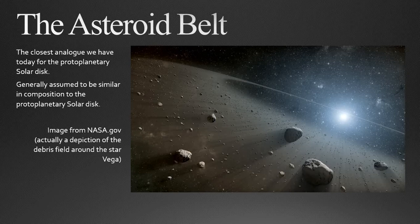And we are going to look to the asteroid belt. The closest analog we have for the protoplanetary solar disk is generally assumed to be similar in composition to the protoplanetary disk, although it's thinner. The interplanetary, or I guess in this case, the interasteroidal space, the space between the asteroids, is pretty much a vacuum nowadays. It's just like interplanetary space, whereas the protoplanetary disk would have been a little bit thicker than that. Not much, though. The asteroid belt is probably an okay-ish analog for the protoplanetary disk.